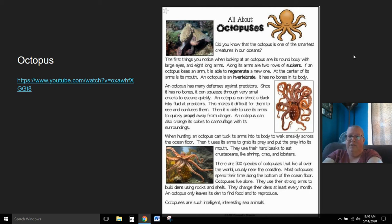There are 300 species of octopus that live all over the world, usually near the coastline. Most octopuses spend their time along the bottom of the ocean floor. Octopus live alone. They use their strong arms to build dens using rocks and shells. They change their dens at least every month. An octopus only leaves its den to find food and to reproduce. They are so cool.